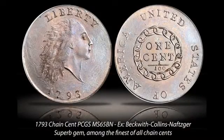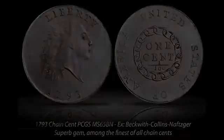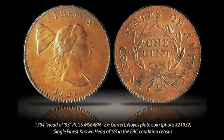Do you have any one favorite coin out of the entire early copper collection? Out of the entire early copper collection, probably most people would say the chain cent is the most valuable. It's a superb gem, and it's definitely the scarcest of the types. But I would actually have to say my favorite is the 1794 Liberty Cap. That's the head of 93 style, previously from the Garrett collection. That's an exceedingly scarce subtype, particularly scarce in high grade. This particular piece is the single finest known example.